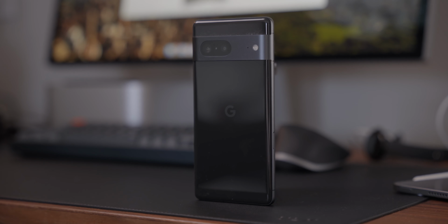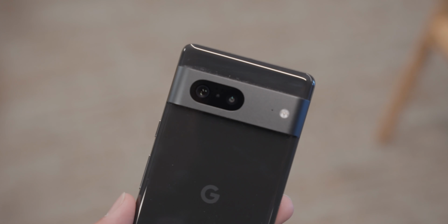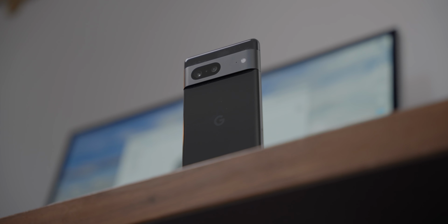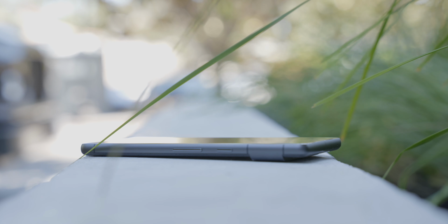Design-wise, they do look pretty much identical. Pixel 7 still has a glass back, the aluminum rails, and a camera bar. But the camera bar is now metal with a cutout for the cameras, which I think looks better and actually feels a little bit more protected. With Pixel 6, I feel like I was always paranoid that the glass in front of the cameras was gonna get scratched every time I put it down.